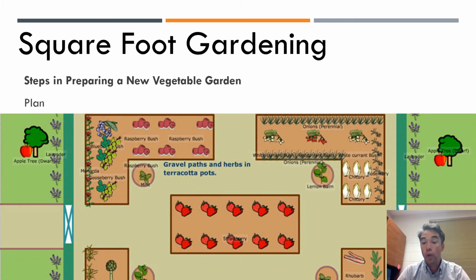Next is to plan. Once you have the size of your bed, you know what size you want it to be, it's important to start thinking about how you want to grow the different plants within your garden. So when we do a square foot garden, we know that certain plants have the ability to fill certain amounts of square footage. If we have 1 square foot in our garden, I know that I can plant upwards of 16 carrots in 1 square foot. But if I was going to grow a head of lettuce, I might only be able to grow 4 or sometimes even 1. So it's important to start thinking about, if you want to plant different fruits and vegetables, how much space do they need?